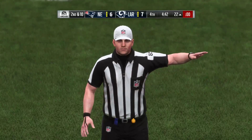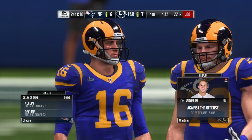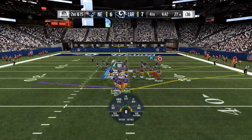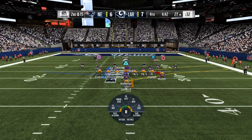Delay of game, offense. He didn't seem in a rush. I guess they just didn't know where the play clock was. I think you're right about that because there were no hurried movements there, right? No up-tempo at all. Clock just ran out. I think he was as surprised as maybe his bench was.